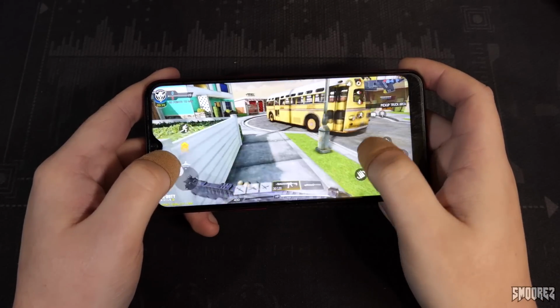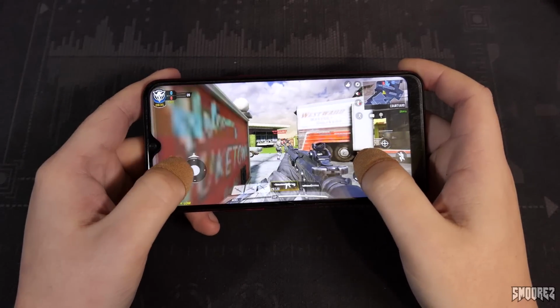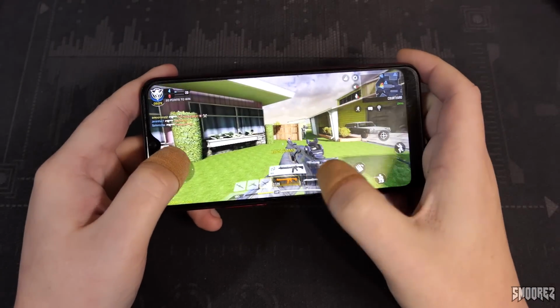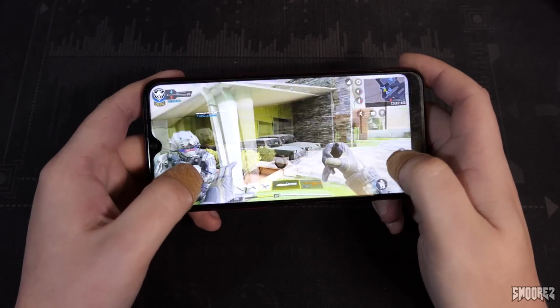Fine, we can just shoot random things. Is that one of my teammates or something? Oh, kill. Hey. Look, I'm doing things. Yay. Oh, I think I got to reload. It's a knife. Stabby stab.